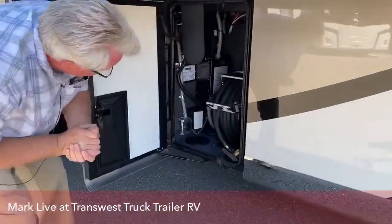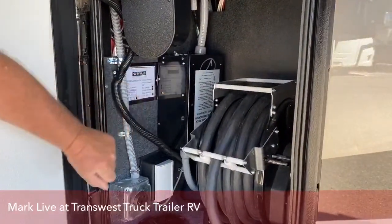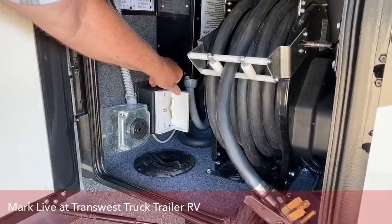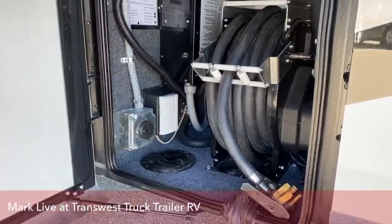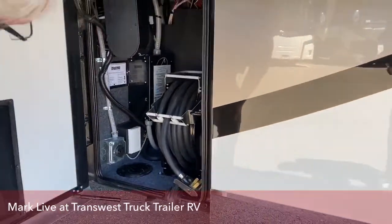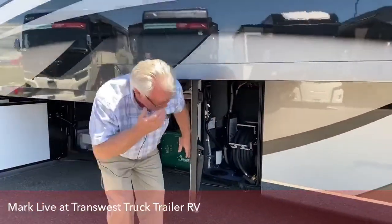Also in this compartment, we have our crossover circuit with a surge protector. You do have inputs if you have, say, a portable satellite that you want to set up out on a tripod. 30 amp power if you want to provide power to your stacker trailer. You can run it down below and hook up your trailer. Might be, you know, a 6-horse living quarters that you're pulling.